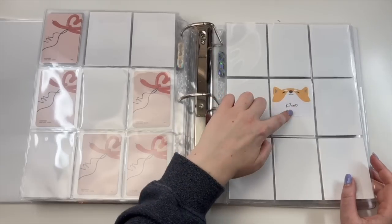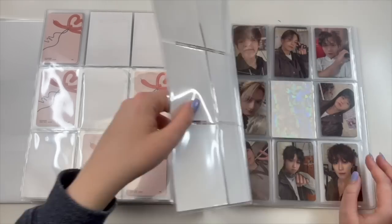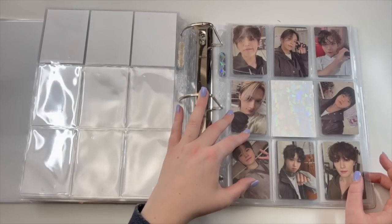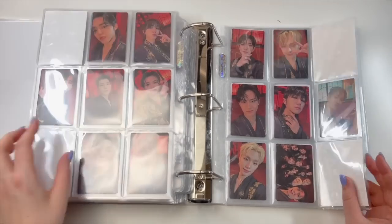And then I have Scoops' Kino. He's the only member I collect Kinos for. And then I'm going to collect other POBs and Lucky Draws. I just don't have anything yet. This is the OT8 Target page. And then I bought the deluxe version as well. So here's my OT13 spread for that.